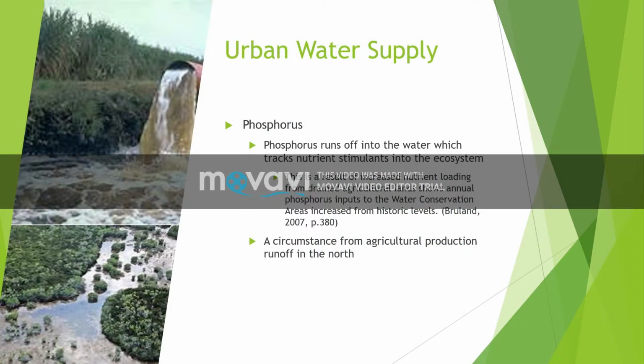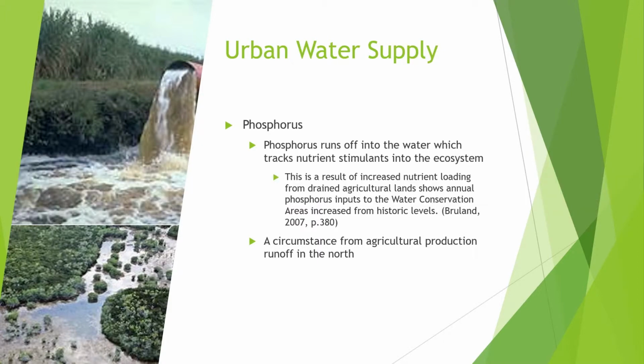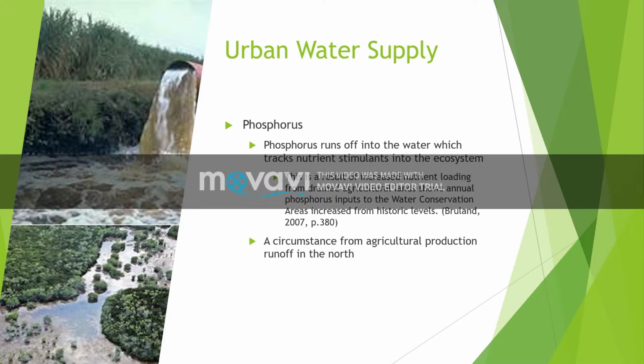Stormwater and drainage runoff can introduce some nutrient stimulants into the water supply, mainly from agricultural runoff. These nutrient stimulants are bad news for the water supply as they neutralize the required nutrients in the water supply. Phosphorus is the main nutrient stimulant from runoff in the untreated water supply. This is a common circumstance for agriculture, but these drained agricultural lands show annual phosphorus inputs to be at historic levels.